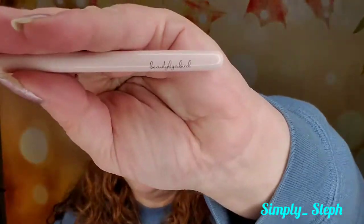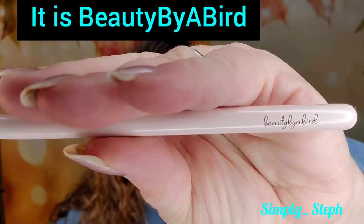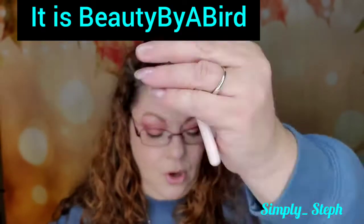Okay, so I don't want to touch the bristles, but ow. All right. Let me just see if you guys can see that. Am I wrong? Is that right? Yeah, so Beauty by a Bird. Now here, since I have the brushes out, I will go ahead and show you. I'm not going to touch the bristles of this handle, and I will wipe this down, but I'm going to go ahead and put this back in if I can. I can't get it back in. There's no way. I'll have to ask him to do it.